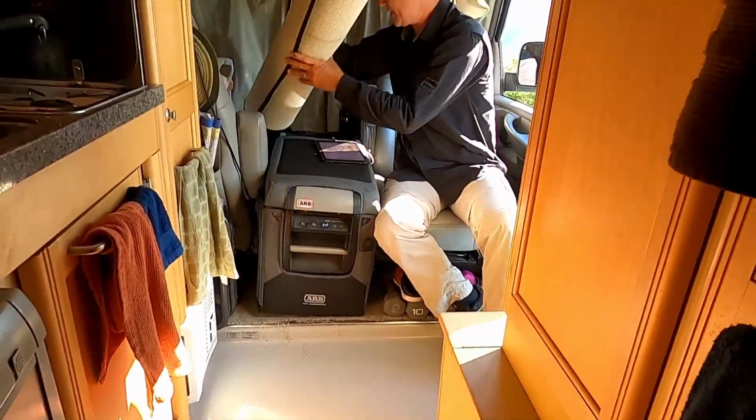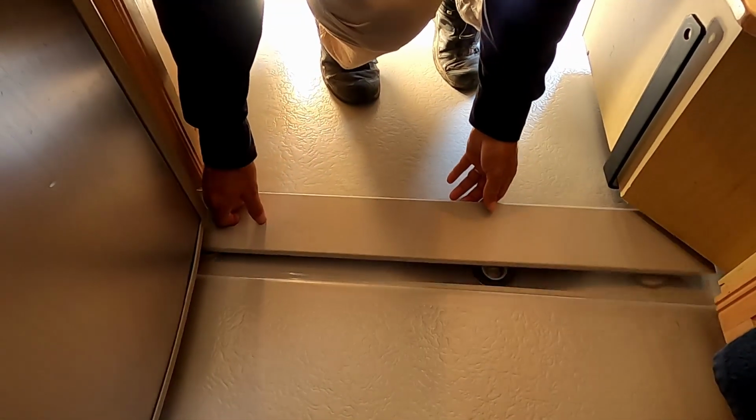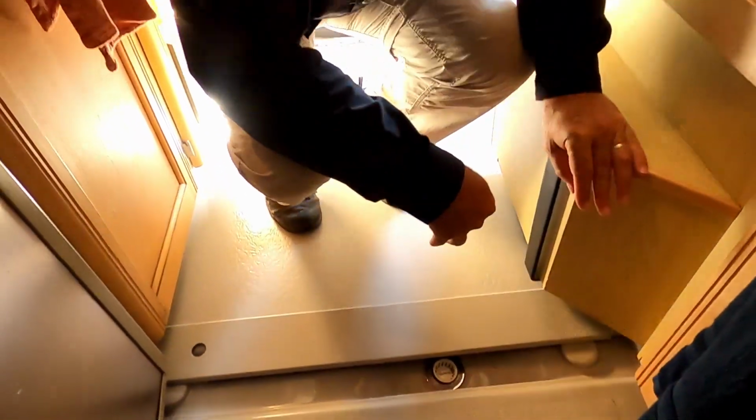Set that aside right over here. The drain for the shower is built right into the floor. It's totally awesome. You just remove this right here, and then the shower water just goes right into the drain, into the gray water holding tank. Easy breezy.